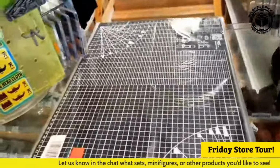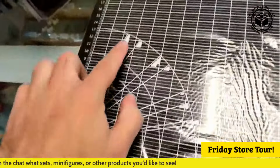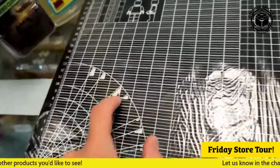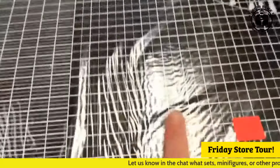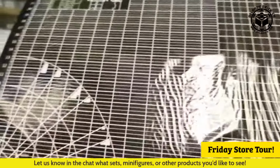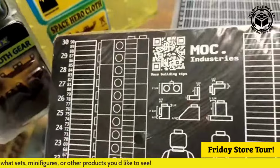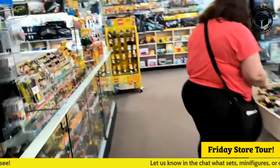I need to get one of these builder's mats still too. These are really cool if you're a MOC builder. It has handy reference information for the angles of different Lego slopes, even that one with the studs on the side. That's a hard piece to find, as well as the angles of wedge plates. Then you've got a grid of studs, like a top-down view, and on the side plate heights and some different reference proportions and angles and things there. So useful information if you're a MOC builder for sure, as a handy quick reference guide.